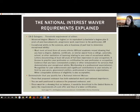In terms of being well positioned to advance the endeavor, the applicant had 30 to 40 years of experience in relevant fields, had letters from past employers attesting to things they had done and accomplishments they had achieved, and also had letters from people that were interested in working with them now. So potential business partners who said, I've spoken to this person, what they're doing is very important for the US. And the people they got the letters from were very accomplished in their field. So that helped to show the person was well positioned to advance the endeavor.